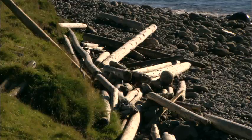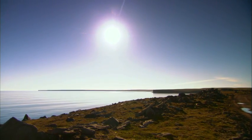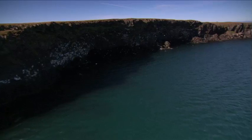Scattered along the shores is driftwood that comes all the way from Siberia. In former times, this bounty of nature was commonly used by locals as building material.